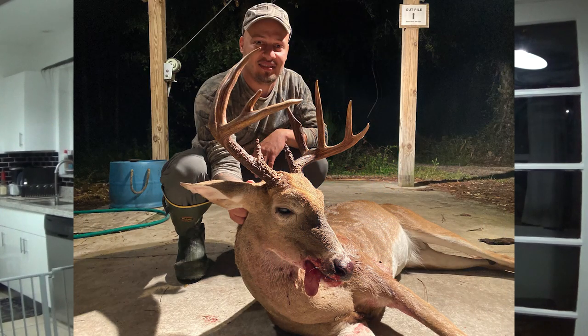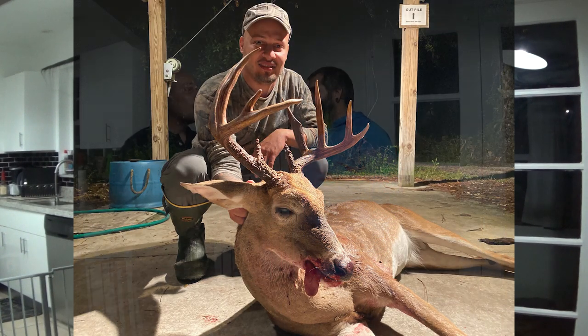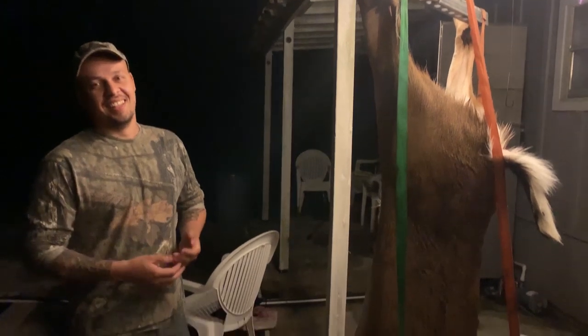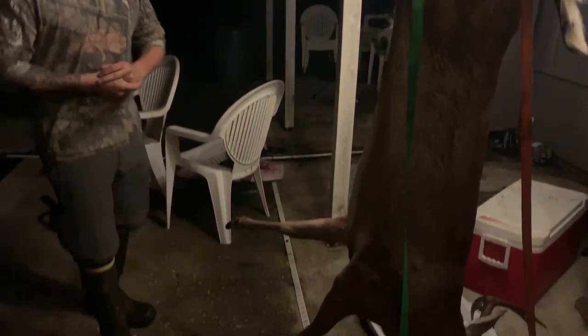You know what? I didn't realize the size of this buck until I actually picked up his head. I'm standing right behind him, and I'm looking at this rack. Wow. Amazing. Monster. Buck of a lifetime. So they got a weight on this thing after it was gutted. And we calculated it out, and this buck was about 175 to 180 pounds. That's huge for a Florida buck.